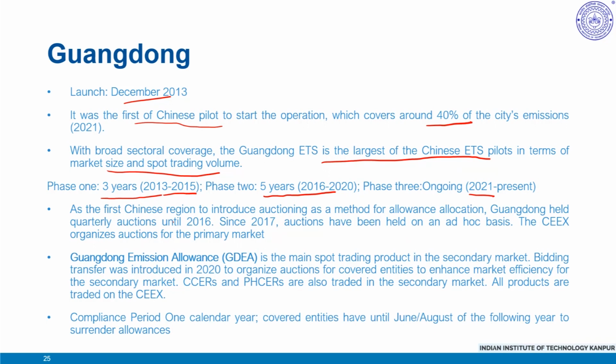As the first Chinese region to introduce auctioning as a method of allowance allocation, Guangdong held quarterly auctions till 2016. Since 2017, auctions have been held on an ad hoc basis, and the CEEX exchange organizes auctions for the primary market. We have Guangdong Emission Allowance (GDEA) as the main spot trading product in the secondary market.